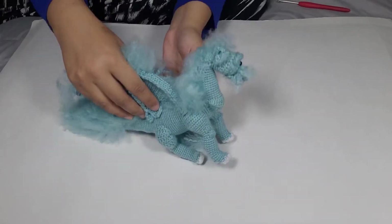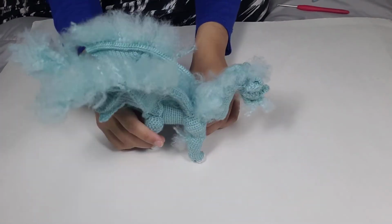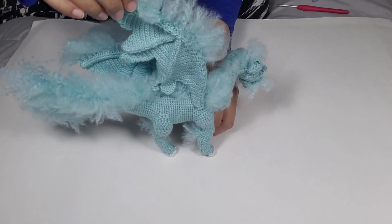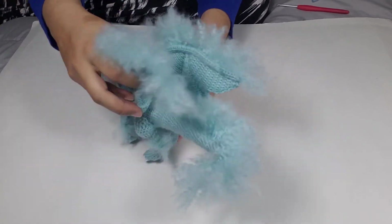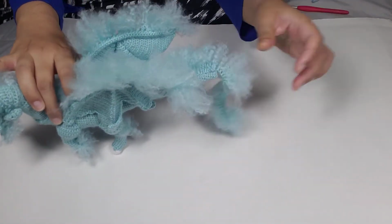So I need to talk about something that I'm really excited about. I finished a 2019 WIP. I finished my dragon. Take a look at her. Isn't she gorgeous? Look at that. Look at the wings. Take a look at her wings and her tail. And look how this tail is kind of fuzzy, goes beyond the tail.